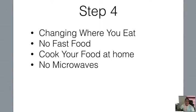Okay. Step 4, you want to change where you eat. First of all, you got to eliminate fast food altogether. No fast food. Okay. You need to start cooking your foods at home so that you can control how they are cooked and the methods by which they are cooked. You don't know what these people are using out there.